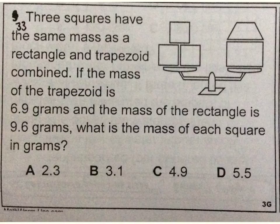Number 33. 3 squares have the same mass as a rectangle and trapezoid combined. If the mass of the trapezoid is 6.9 or 6 9/10 grams, and the mass of the rectangle is 9.6 or 9 6/10 grams, what is the mass of each square in grams?